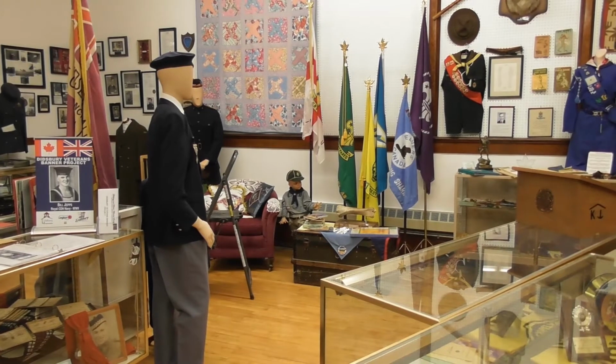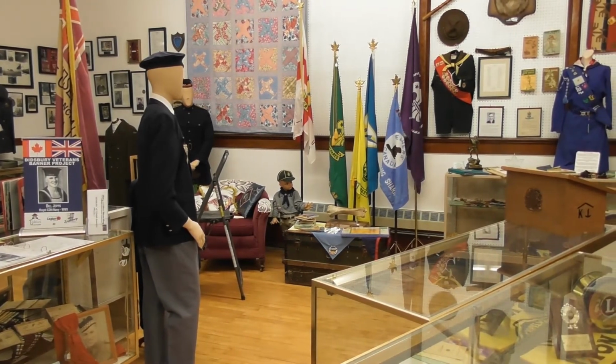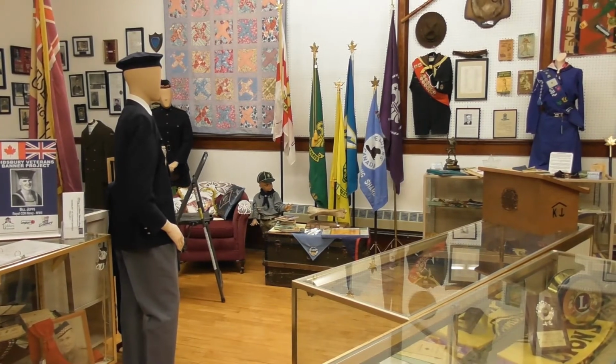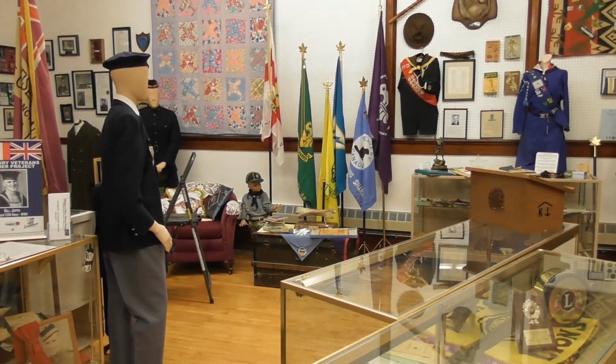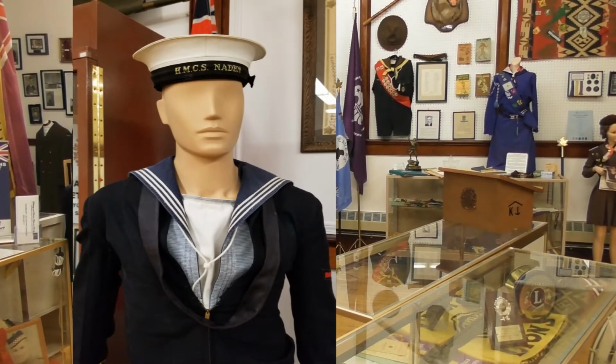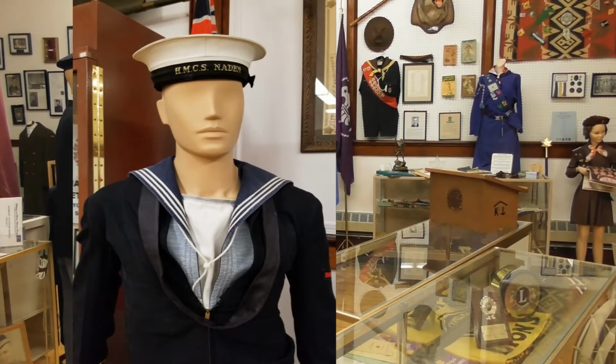We are proud of our collection of military uniforms from the 3 branches of the Canadian military, the Army, Air Force, and Navy. We have a sailor's uniform from the HMCS Naden, a wooden schooner built in 1913 that was the primary naval training center for Western Canada.